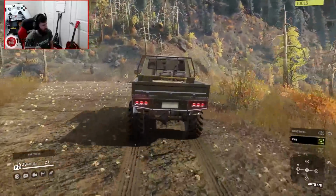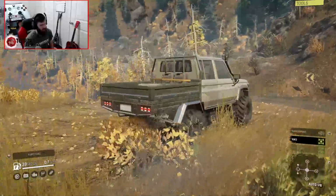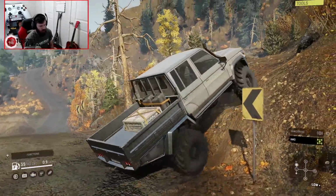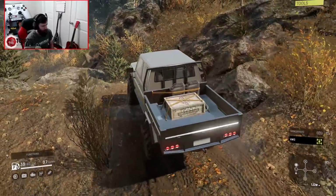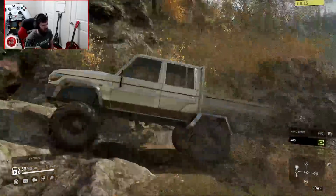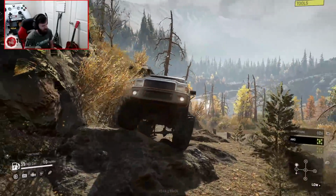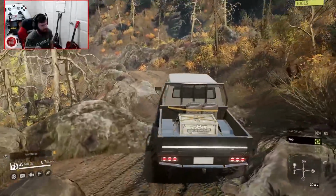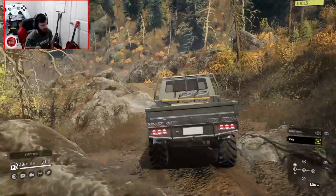Easy. And it just so happens we have a trail right across the road. Let's throw it in low plus and get on down the trail. You can pull trailers as well if you really wanted to. I mean, small trailers, obviously. Nothing huge, but God, it looks so good. It looks so good. I really am so glad that we have one of these in the game now.